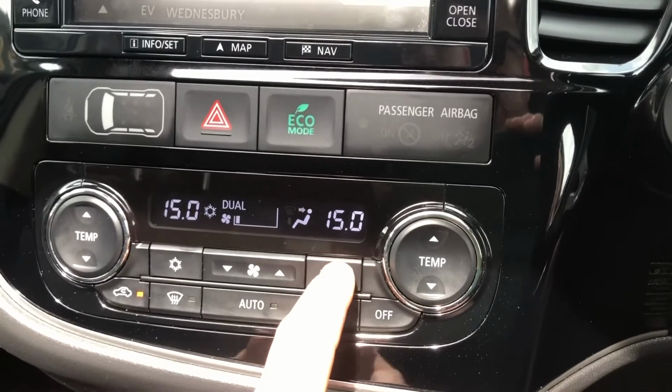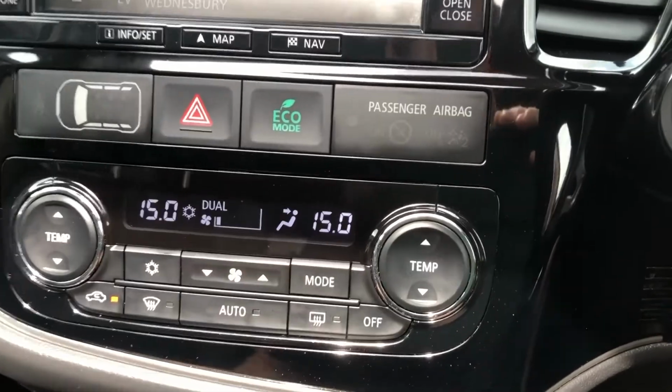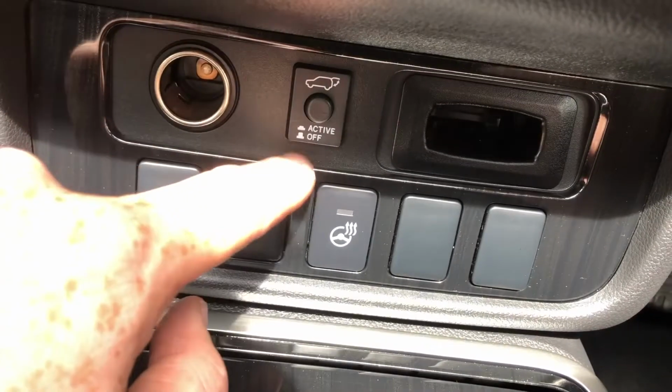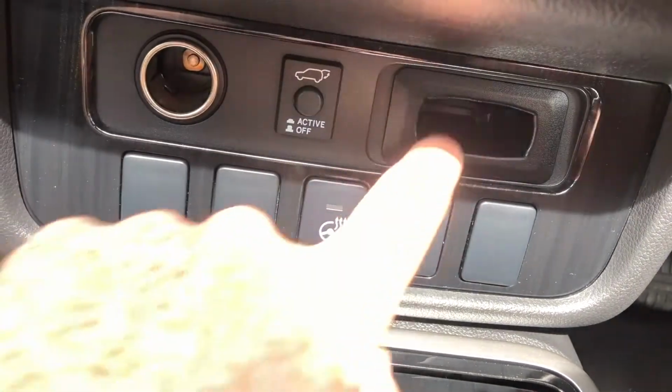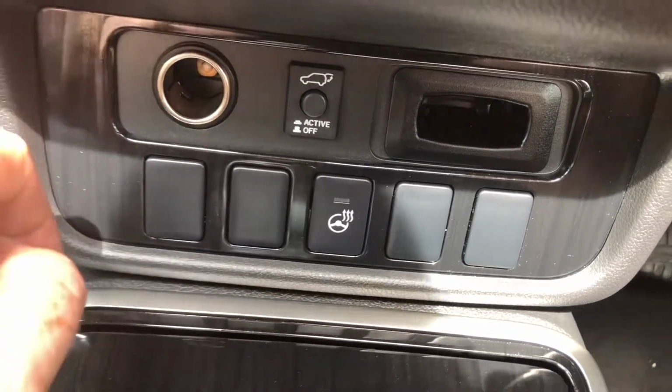You can see you can change where the air is distributed using this button just here. And of course, auto aircon just there. Moving down from that, you've got your 12-volt charger. You've got your active on there as well, of course, for your boot release. You've got your key holder. And of course you've got your heated steering wheel for those winter months.